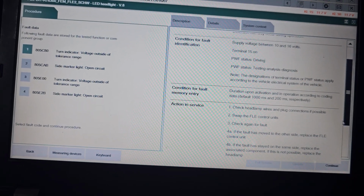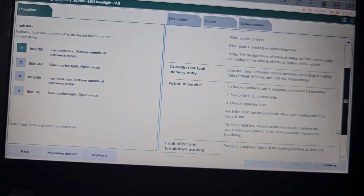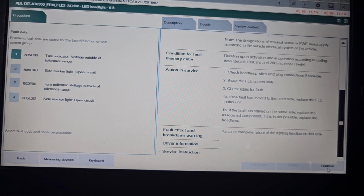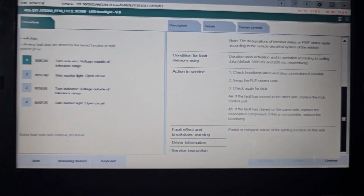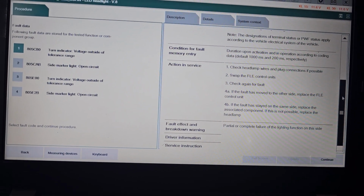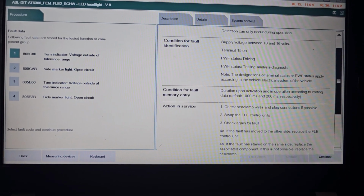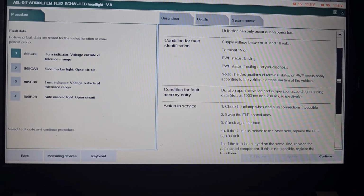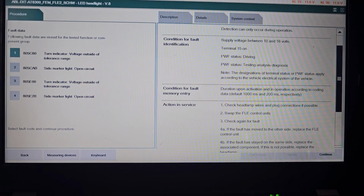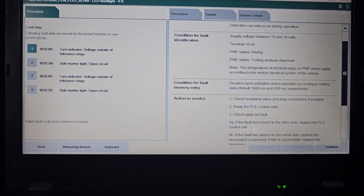We swap the FLE control unit. Okay. What side? Supply voltage between 10 and 16 volts. PWF started driving. Testing analyze. The designation of terminal apply according to the vehicle electric.